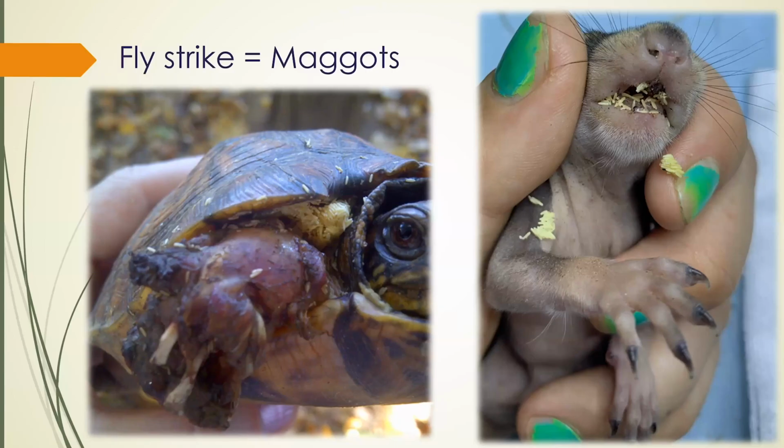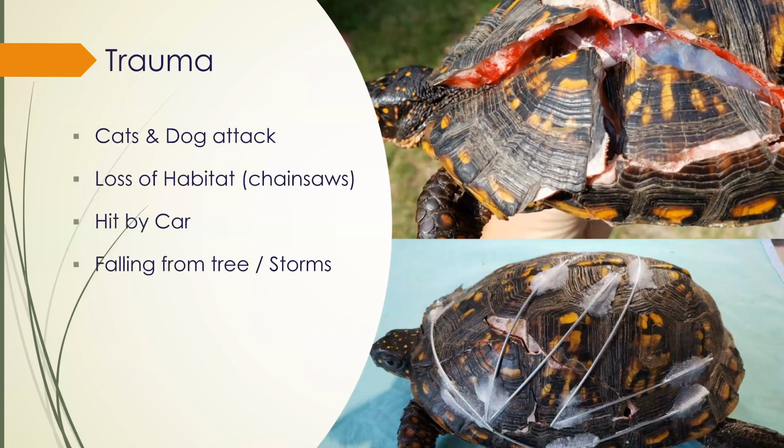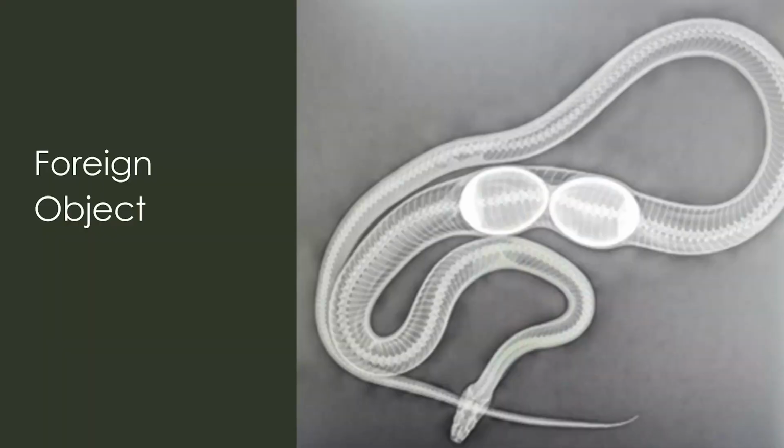What is this? What do we think this is? Fly strike, exactly. And that's what this is. This was a turtle that had been picked up by construction equipment, and he had fly strike on him. So anytime we have these incidences where we have any type of predator attack, they've been hit with chainsaw, lawn equipment, that kind of stuff, hit by car, fallen trees, and from storms and stuff, and they've been injured, or a foreign object, all those animals will need to come into care.